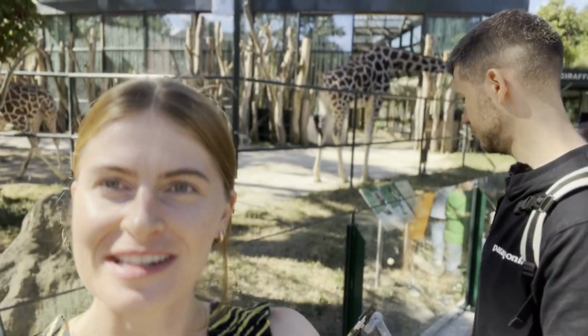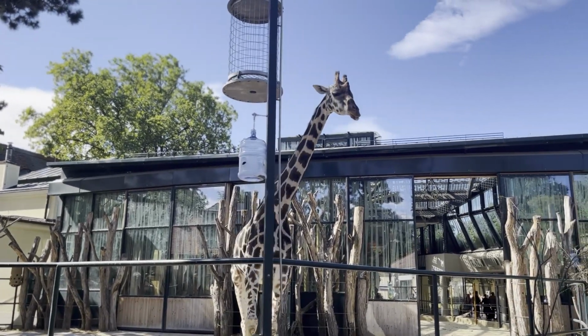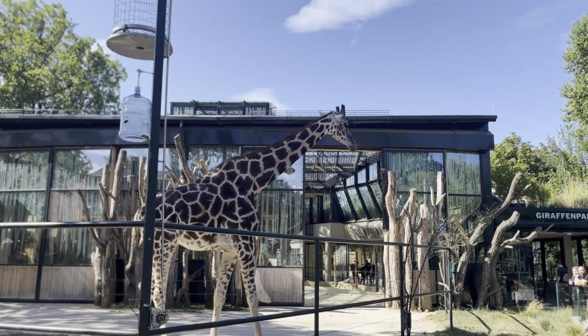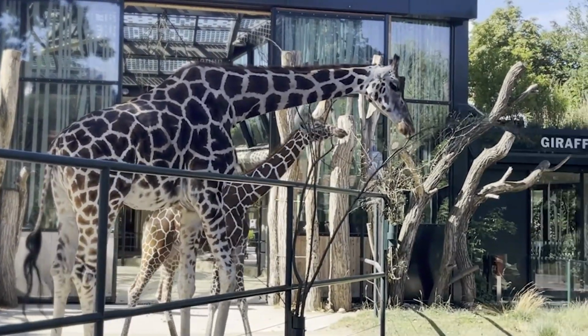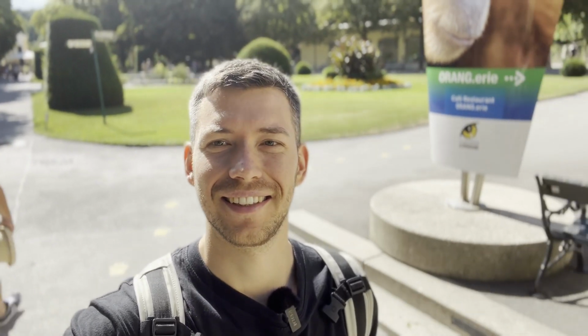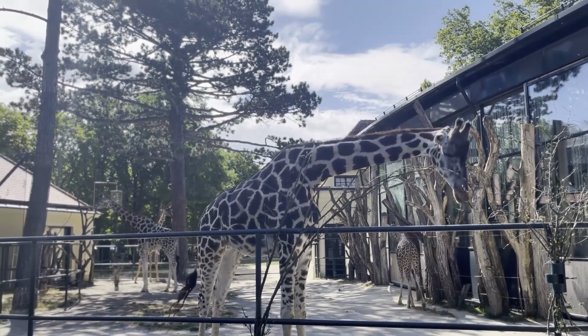So we've just arrived at the zoo and the first animal is the giraffe. There was a baby giraffe born recently in this zoo as well. Seeing the giraffes was actually quite nice. They looked fake, like a cartoon. And there were quite a few, like 4.